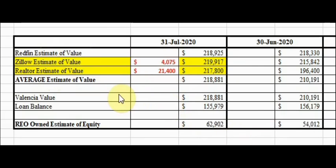And so today we're looking at something really interesting. The Redfin estimate has been pretty much flat, 218, 218, but the Zillow and Realtor estimates have gone up significantly. In the case of Zillow, you can see right here the 219 in July, 215 in June, so that's an over $4,000 increase.